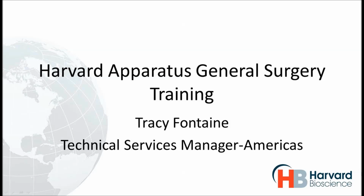Starting off, I'd just like to give some background about Harvard Apparatus. Harvard Apparatus was started in 1901 by Dr. William Porter. Dr. Porter created Harvard Apparatus with the goal of providing appropriate physiology equipment for cutting-edge research. In the 1950s, we created the very first syringe pump, which has gone on to be used both clinically as an IV pump and in the research world with a wide array of applications.